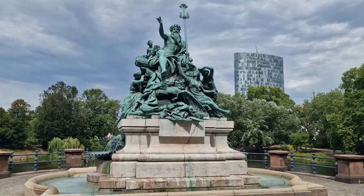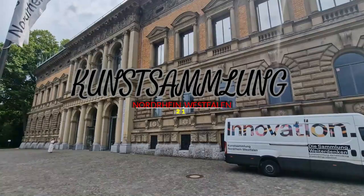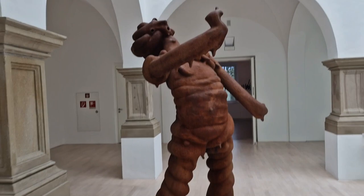Right in front of me, we have the Kunstsammlung Nordrhein-Westfalen, the K21, which is located in the 19th century Ständehaus building, and it includes a variety of installations focusing on modern painting and drawing, as well as sculpture and film.